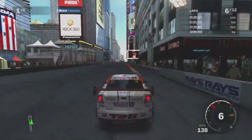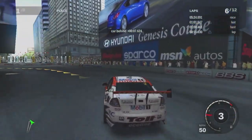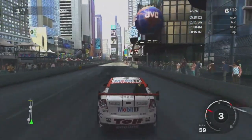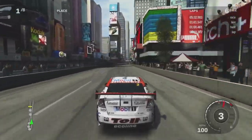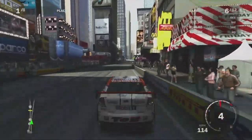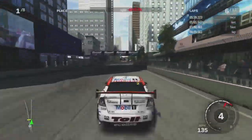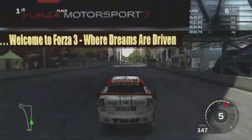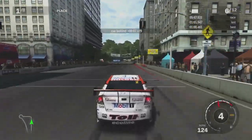Even though the races are shorter, they're only about 5 minutes each. Even the higher up ones, in the faster cars, they're still about 5, 6, 7 minutes. Nothing ridiculous. And I think that trend continues for the rest of the Forza games. You don't really see any long races except for endurance events. Those still exist.